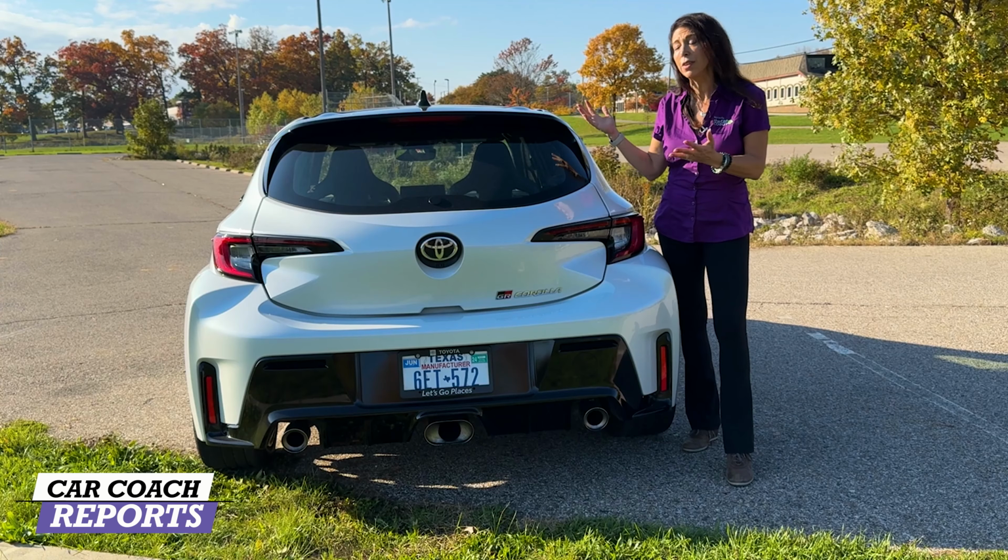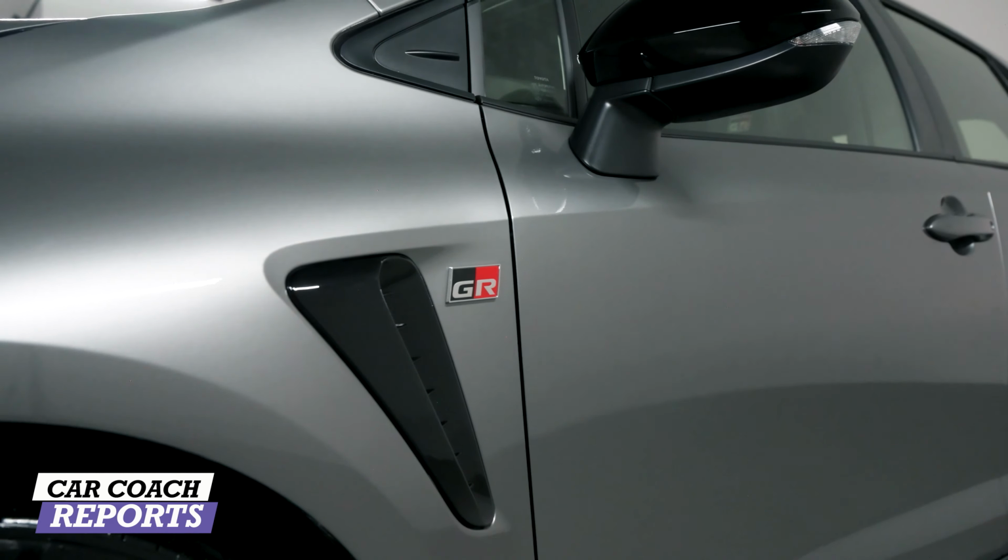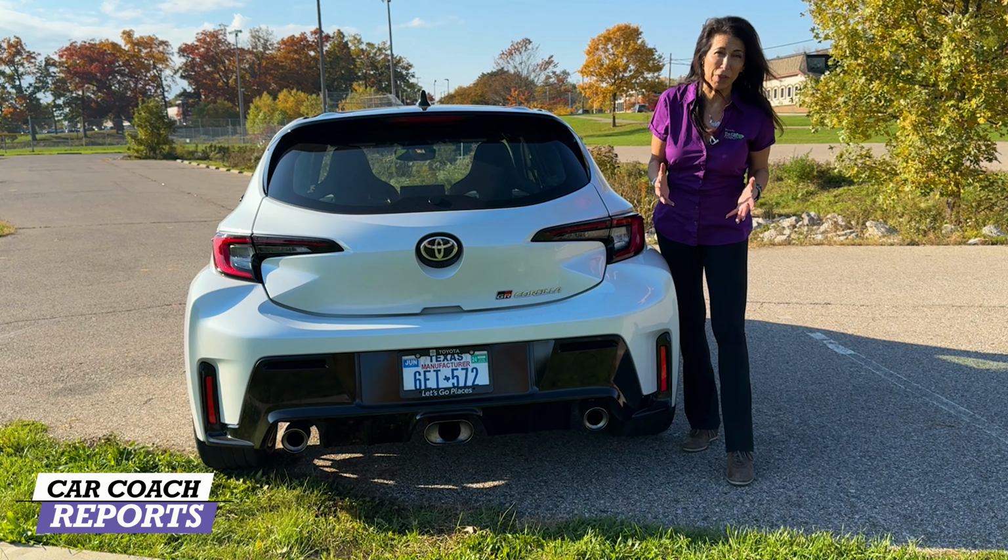On the negative side, they're not going to make the Morizo Edition anymore, and there's limited production of all of the GR lineup. And so that is the only negative I could come up with on this car.